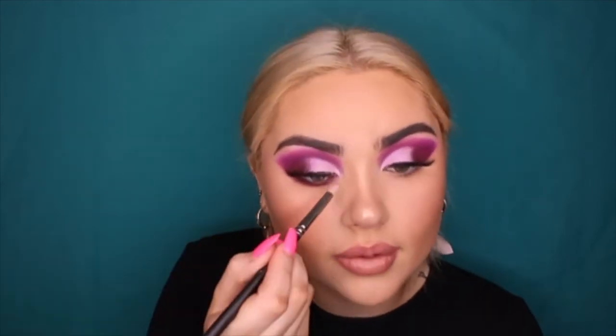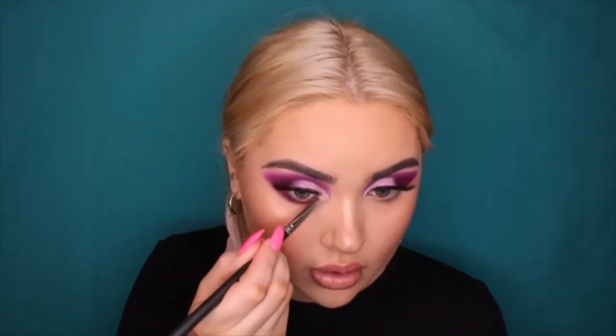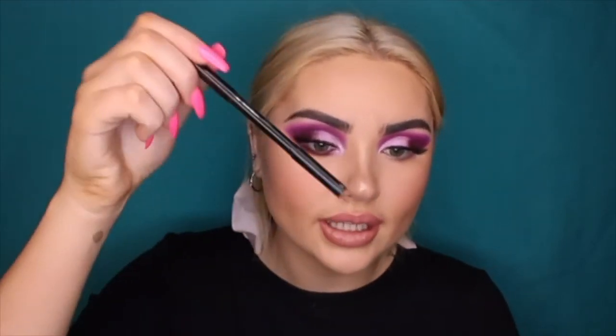Inner corner, I'm going to be taking the same Pink Me shade I used already, and I'm just going to be putting that in the inner corner. This eye is now completed. I've just got to add on mascara, and you can also add on, which I'm going to, just to darken it up a bit, pencil eyeliner on your lower lid.